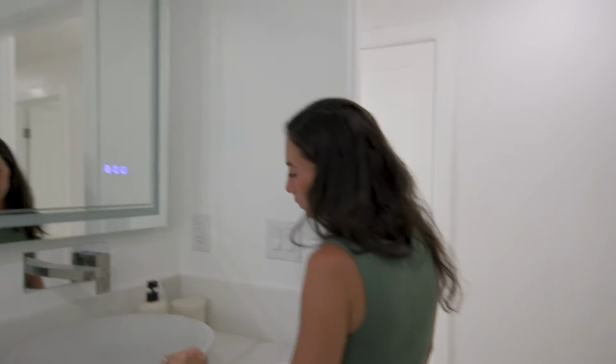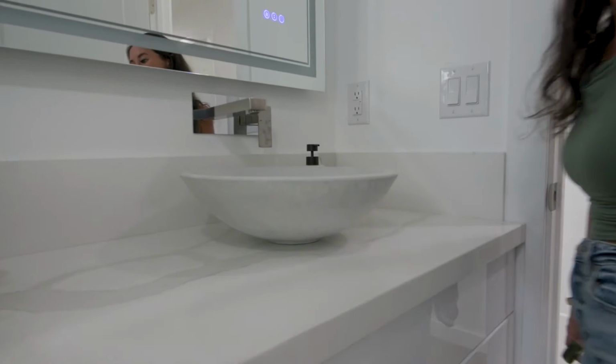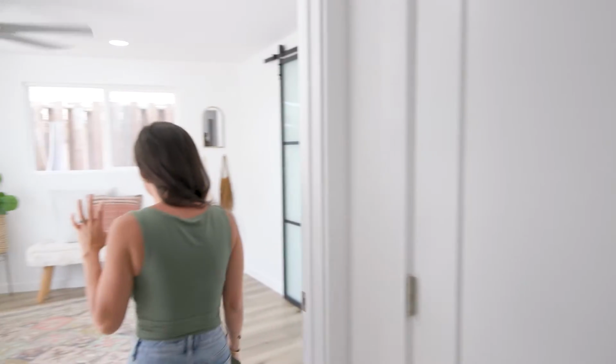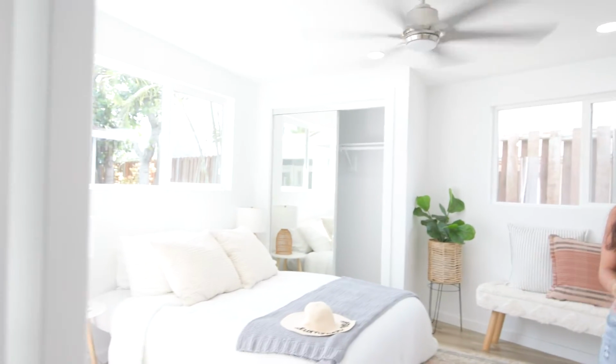I love these vessel concrete sinks. They just bring out all the gray tones and modernize it in such a way that makes it really cool. Okay, so this is the secondary suite that we created. So I mean, in-law suite, mother-in-law suite, whatever you want to call it, it's a great space.